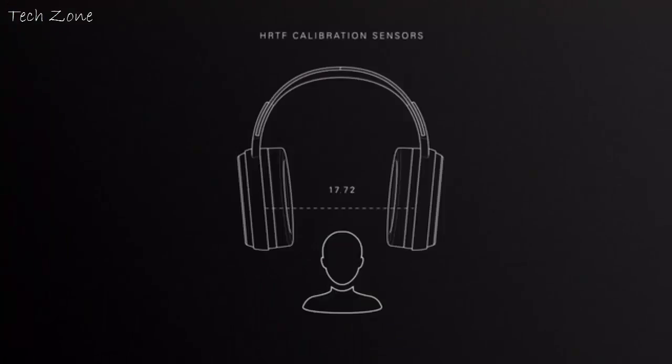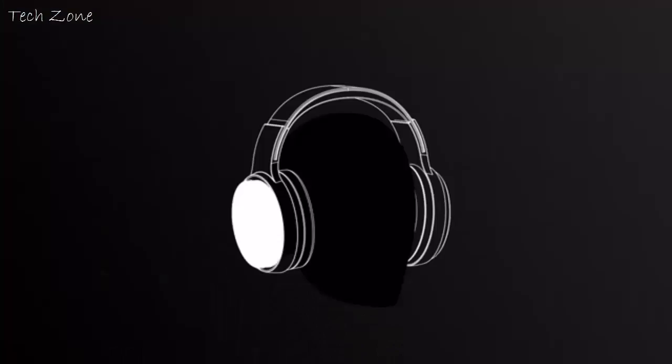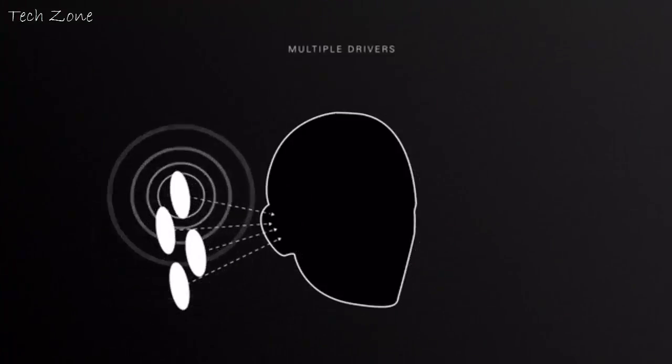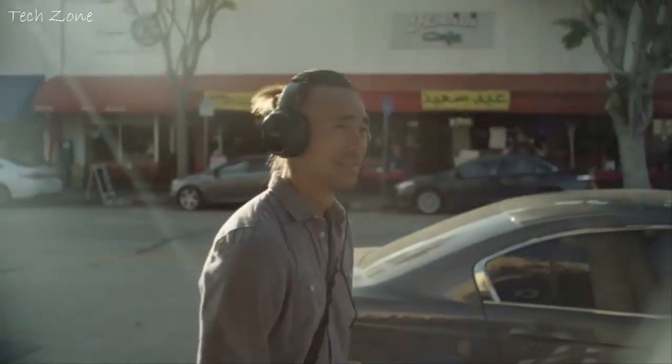In order to create this instant calibration, we've incorporated sensors into the headphone, and we take the information from the sensors and feed it into software, and we have an adaptive algorithm that customizes the playback for the individual wearing the headphone. Additionally, we have multiple drivers within the headphone that can beam the sound around the ear, and so we can have the sound naturally interact with the ear the way it normally would. By taking the intelligence of the adaptive algorithm and the physical hardware that's interacting with you, we're able to create a personal experience that's unique to you.